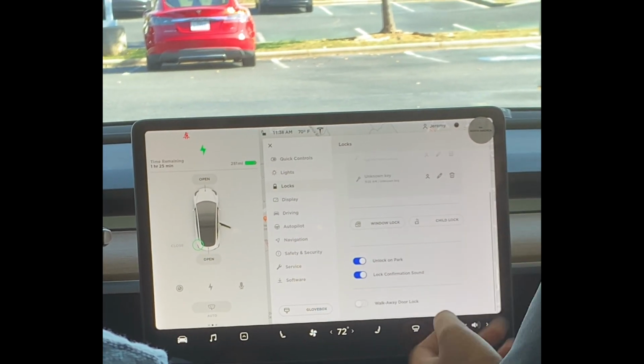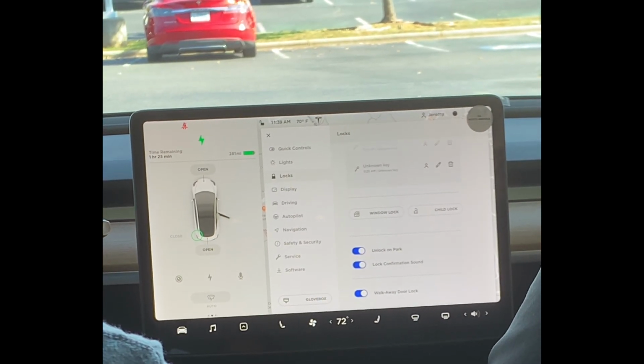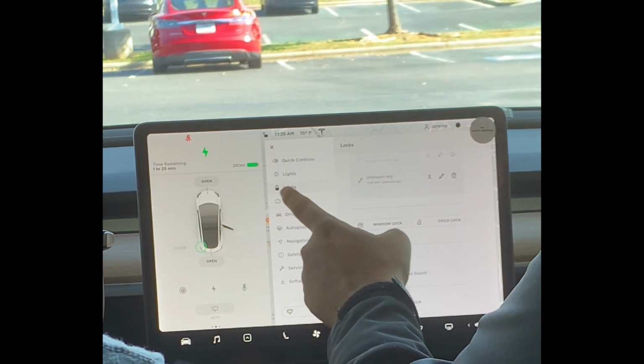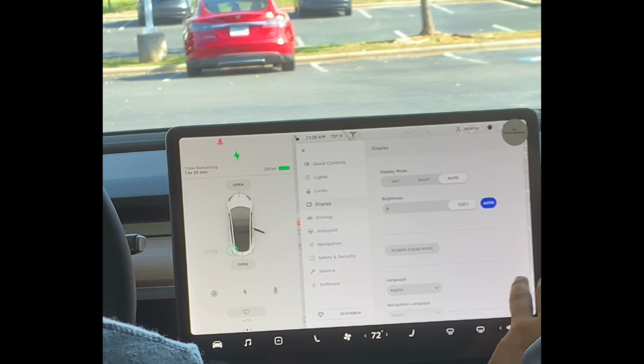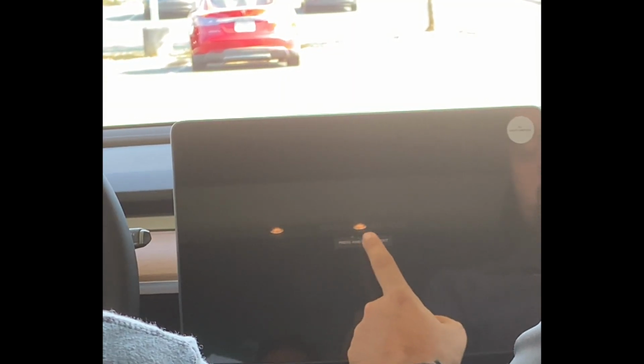We'll go down here. We're going to do walk away door locks. As soon as you walk away from the vehicle, it'll lock your doors and turn off the car for you. Another thing I'd like to show everybody is go into display, screen clean mode. Basically, it blanks out your screen so you don't have to worry about touching anything while you're cleaning your car, or cleaning your screen.